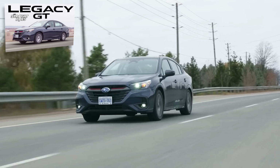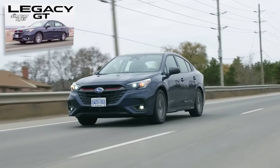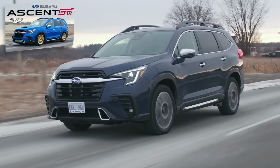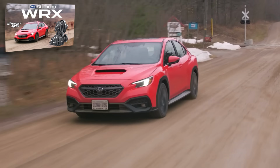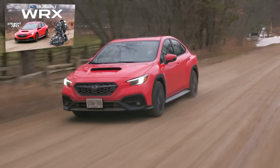Yeah. Like the Legacy, which I think you did screw up. Yeah. And the Ascent, which I didn't really like unless it was photoshopped looking STI. And the WRX, which we've now kind of grown fully accustomed to. I've always liked the WRX. You did. I've gotten used to it.